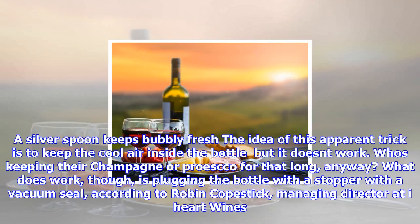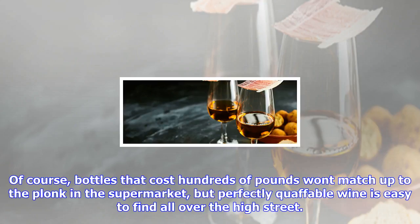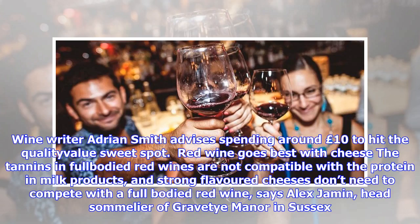A silver spoon keeps bubbly fresh. The idea of this apparent trick is to keep the cool air inside the bottle, but it doesn't work. Who's keeping their champagne or prosecco for that long? Anyway, what does work is plugging the bottle with a stopper with a vacuum seal, according to Robin Copestick, managing director at iHeart Wines. Keep it cold. It's more likely to retain some of its fizz and will still be drinkable for a day or two, she advises.